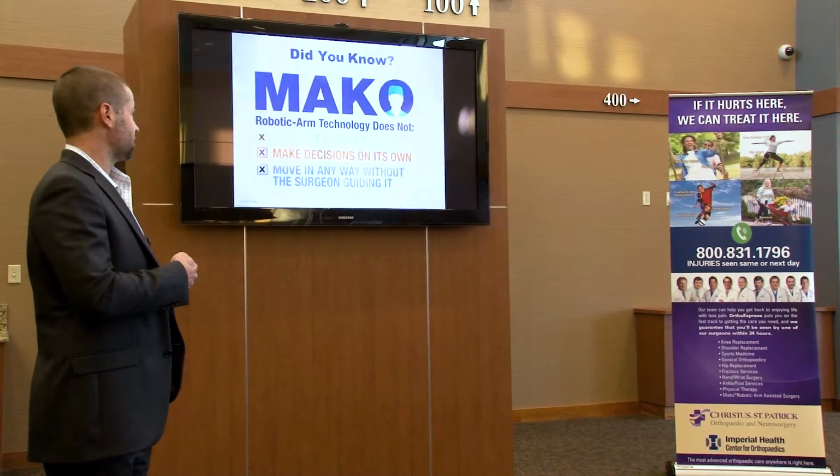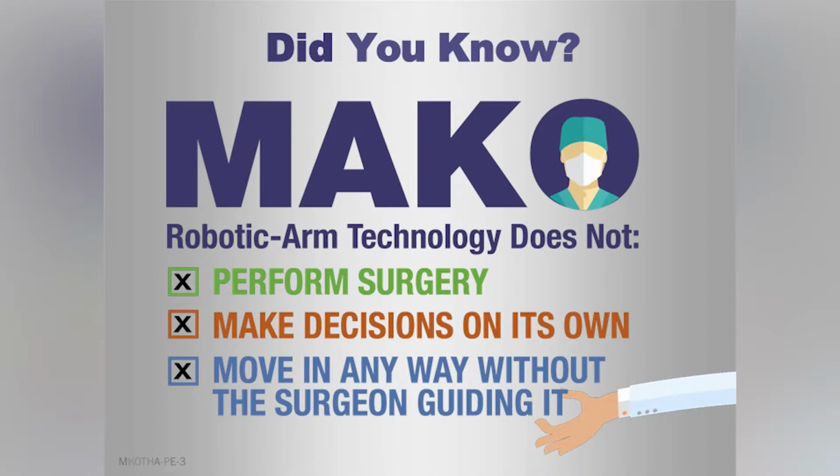So it's pretty impressive technology. It doesn't perform the surgery. We talked about that. It doesn't make its own decisions. It doesn't move in any way without me guiding it.